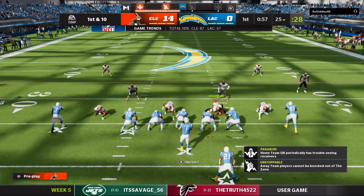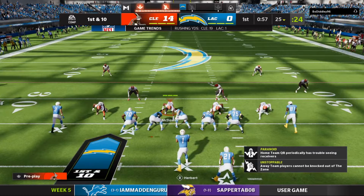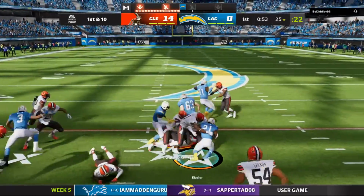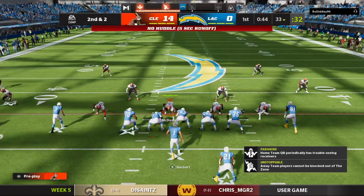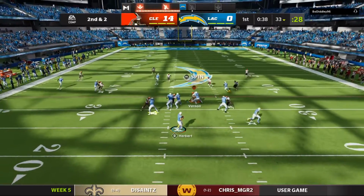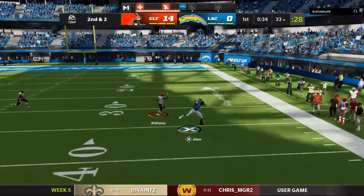The Charger drive about to get going. And they just had that pick six. I guess the only positive maybe of them returning that for a touchdown, this offense right back out onto the field to try to make up for it. I like that because now it doesn't give them a chance to go to the bench and really settle, to sit there and kind of seethe over the idea that they turned the ball over previously. Right back out there. It's almost like hopping right back on the bike after falling over. See if they can get the ball moving again.